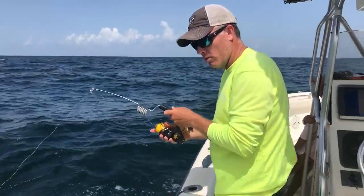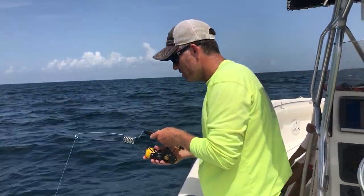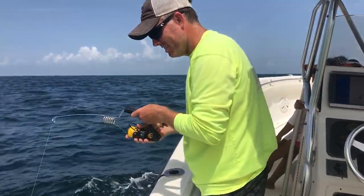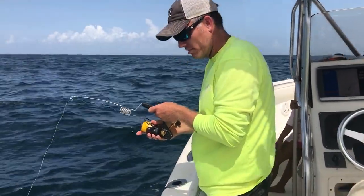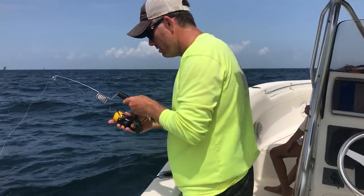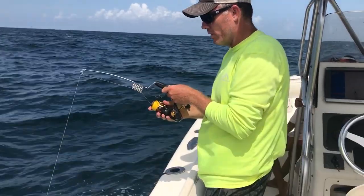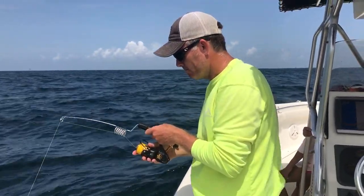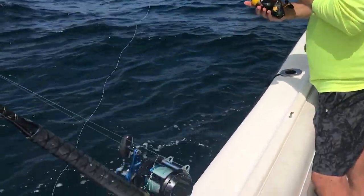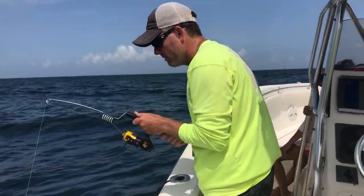We got the 6-foot medium action fishing pole. Now, Greg, is that a normal pole or is that something special you got? This is special. Never caught a fish on it yet. Brand new. First time trying. We got 40 pound braid on there. Suffix braid. All right, here we go.